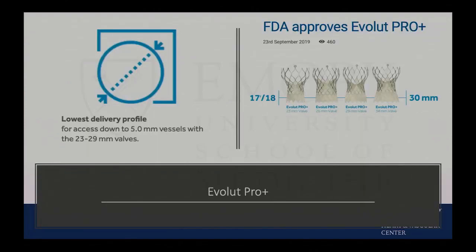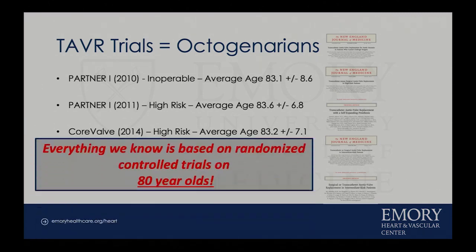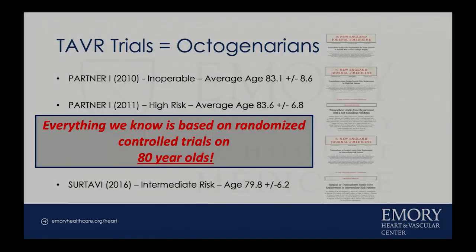So now we have the newest generation of this valve with the lowest profile, the smallest delivery system. It's repositionable, and it's addressed many of the problems that we saw in the early TAVR valves: paravalvular leak, pacemaker, and stroke, mortality, all decreasing. But until recently, everything we knew about transcatheter valves was based on studies in octogenarians. High risk, inoperable, intermediate risk, everything we knew was based on randomized controlled trials of 80-year-olds. More recently, we've had some insight into how these valves perform in lower risk patients.